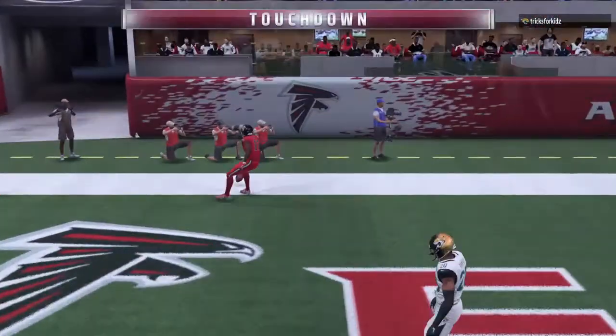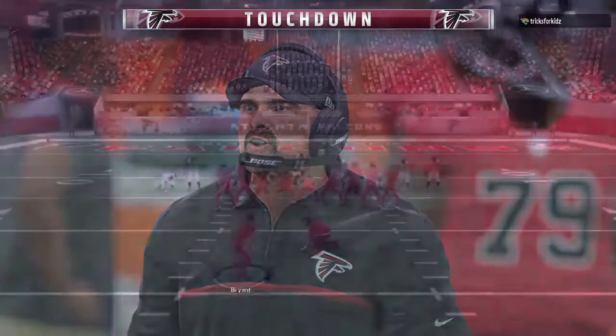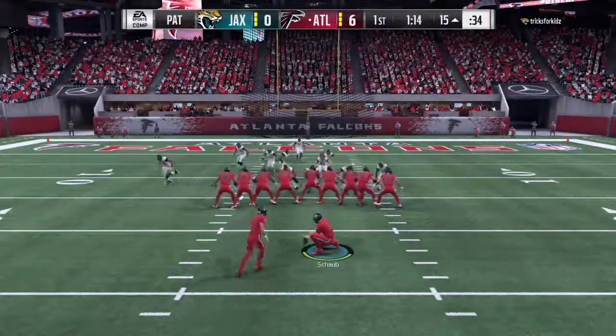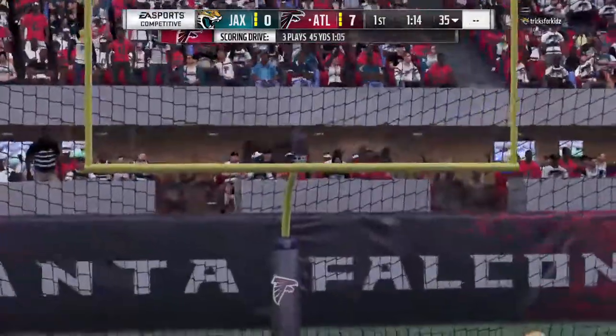And he's got his star receiver. It's Jones for the Falcon touchdown. Julio Jones there to make the grab, and the Falcons have taken the early lead.